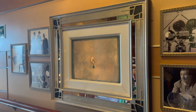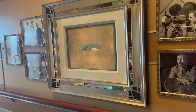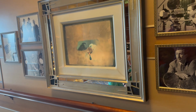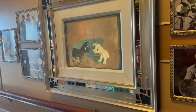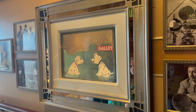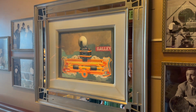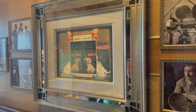How about dusting off that window? Dust some more. I think you found some puppies. Oh, two puppies. Jolly good. You found more puppies. You're on the right path to catching the villain and finding the rest of the puppies. Keep up the good work.